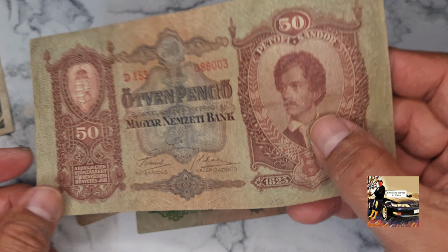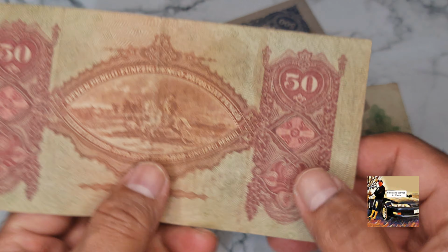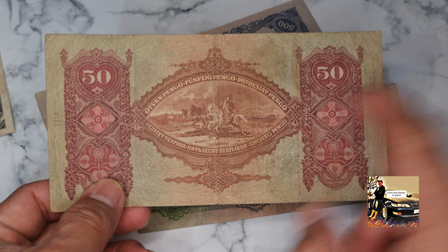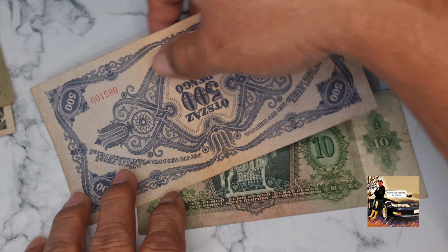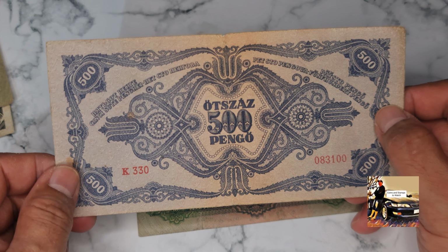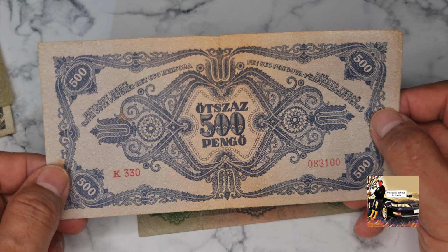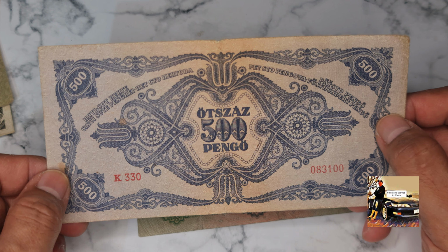It's a nice portrait as well. You'll see as well the coat of arms. Hungary. Very nice portrait. Yeah, I like Hungary, with President Orban at the helm. Very good man. So this is a 500 pengo, also from Hungary.